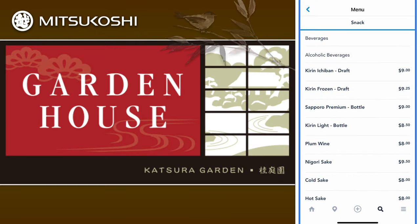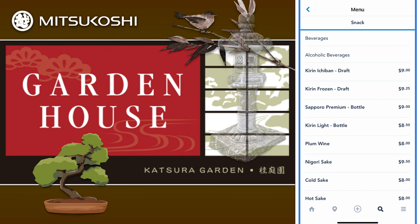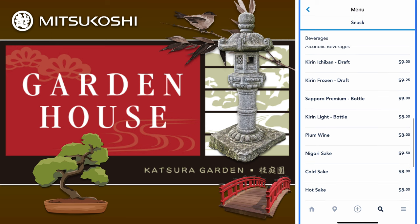The Garden House is a small but lovely kiosk, and it's your quick stop for assorted Japanese sodas, beer, plum wine, and hot or cold sake.